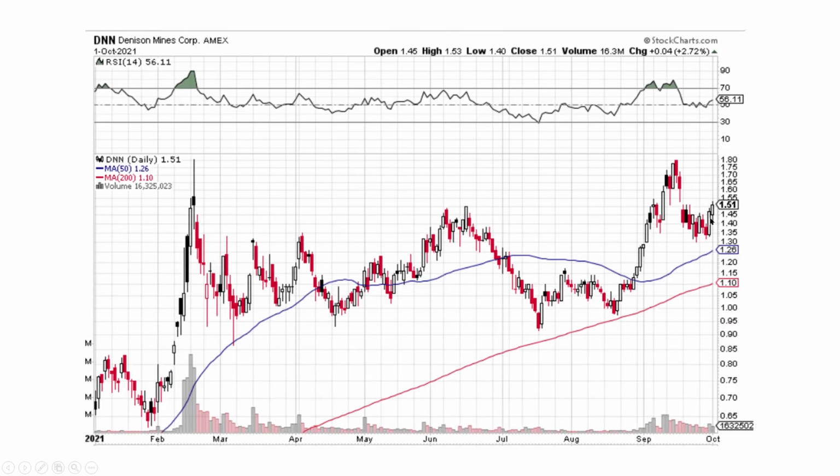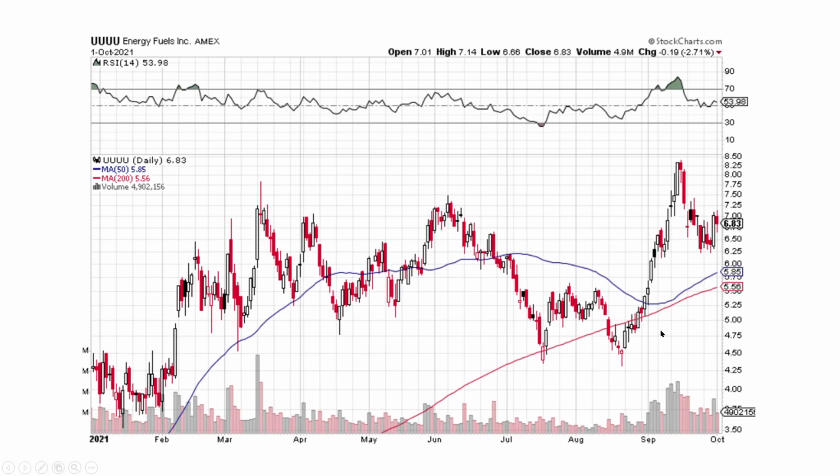Denison Mines, nice, good move off this bottom here. Today we were up again. Is this going to continue? It's almost like a cup and handle pattern that's developing. And it kind of looks like that for a lot of these, kind of a cup and handle. And this looks good to continue higher for UU. It's a small little down day. We call it a bloody nose. Big white candlestick, big tall guy with a bloody nose.